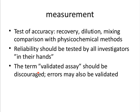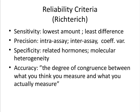Some people write that they have been using a validated assay, and that also always annoys me a bit because validation just means that you can do the same a couple of times. And any error that you may make can also be validated exactly the same way. So it doesn't impress me at all to use this expression, a validated assay. And whenever I get it as a reviewer, that people have been using a validated, quote, quote, validated assay, I ask them to remove that sentence because it's untrue in all cases. So the most important for any assay is really to study the reliability criteria.